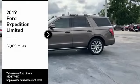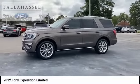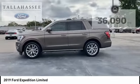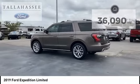You are going to love the 2019 Expedition. Powerful, controlled, resourceful Expedition. This vehicle has less than 40,000 miles. Here are some of this vehicle's great options.